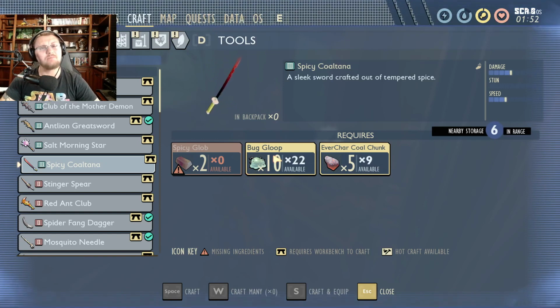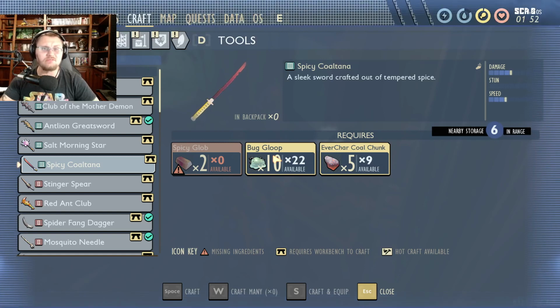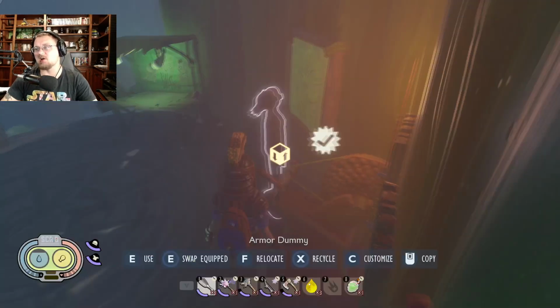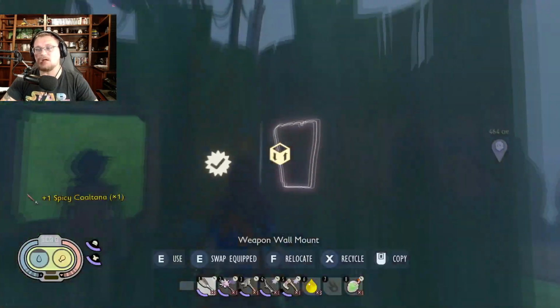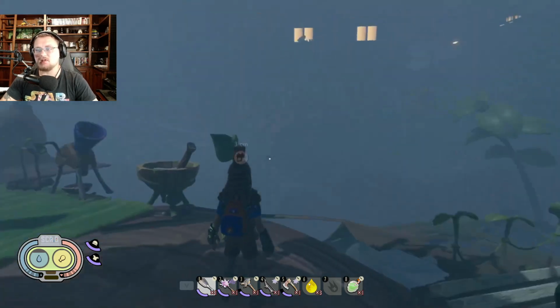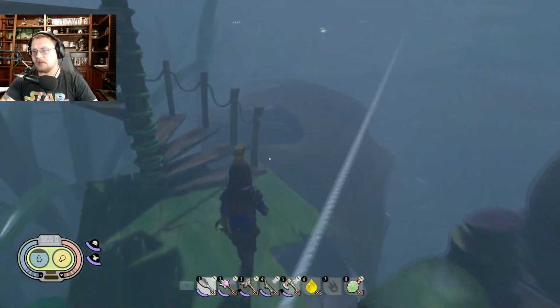And bug goop is crazy easy to make. Bug goop, you just go kill yourself some ladybird larvae and you got it. Boom. Done already. So go out, get yourself some Coltanas. They're awesome. They look really cool on the wall. They look really cool when you pick them up and use them. They are all around just a cool weapon and one of my favorite things that got added in the new update.